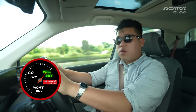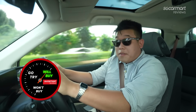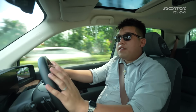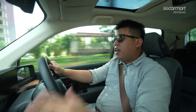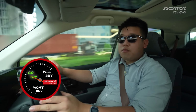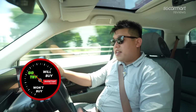So is this car a will buy, won't buy, or go try? Well, I think that this car is a will buy because it's everything that you want inside this little package. It's made for city driving. It's very convenient to drive. It's very easy to drive, and you get all this tech, and it's so welcoming, this cabin. It looks amazing.